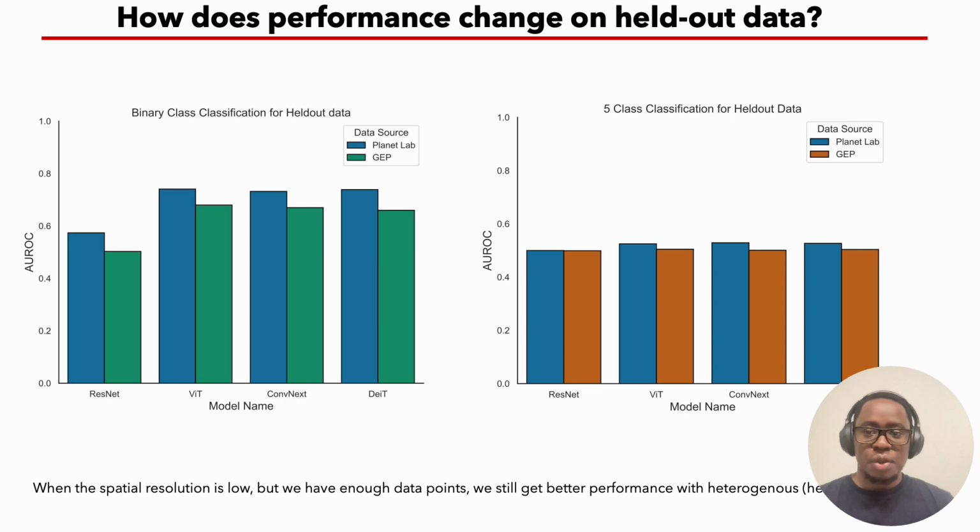However, our key goal is to evaluate how these models will perform if they were exposed to data that is not from the same distribution, or what you might call the held-out case. Based on this, performance actually flips. When we train on one set of roads and evaluate on another set of roads, models trained on PlanetLab perform better than those trained on Google Earth Pro. However, this occurs only when we have enough data points for training. Performance is still relatively good, with vision transformers performing better than ResNet across binary and 5-class classification.